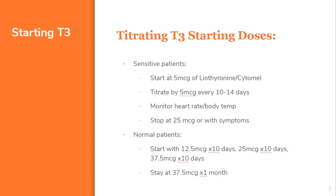Okay, so if you are a sensitive patient, you need to take that into account as you increase your T3. I recommend that you start with 5 micrograms of liothyronine or Cytomel, and if you're really sensitive, you may even want to break that in half to 2.5 micrograms. T3 comes in 5, 25, and 50 microgram tablets. So that's why we have to go by doses of 5 or 25, as we'll talk about in the normal one. But there's logic behind this. So if you're really, super sensitive, then start with the 2.5.